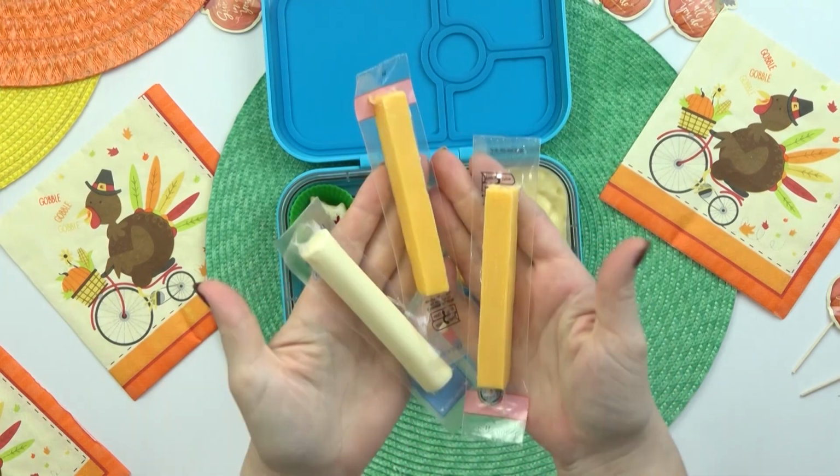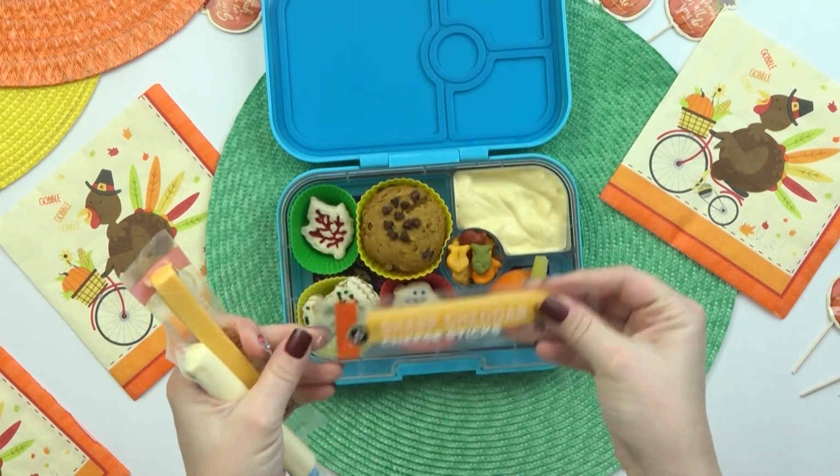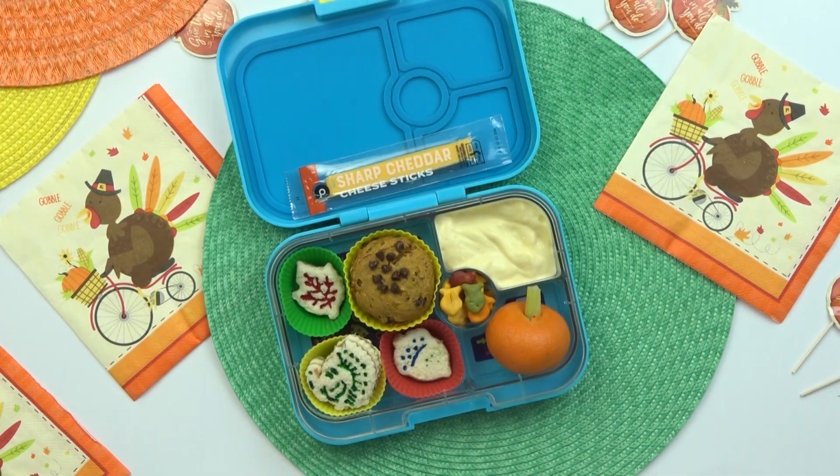Now to go along with this lunch, I also want to add in a cheese stick. Instead of adding a mozzarella cheese stick, I'm going to go with a cheddar cheese stick this time. And then I have a very special drink I want to add in today.